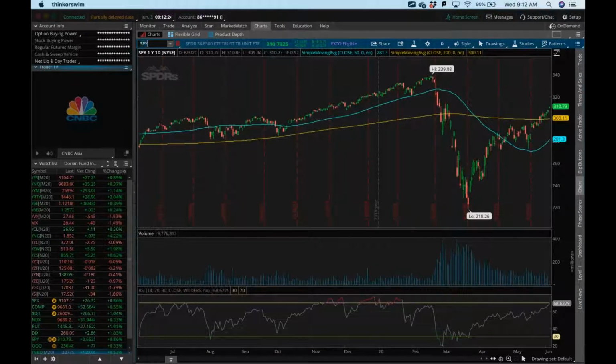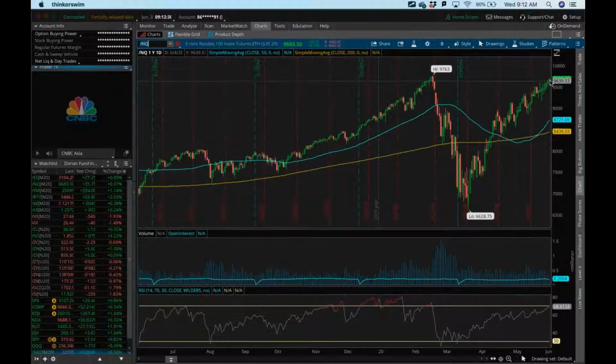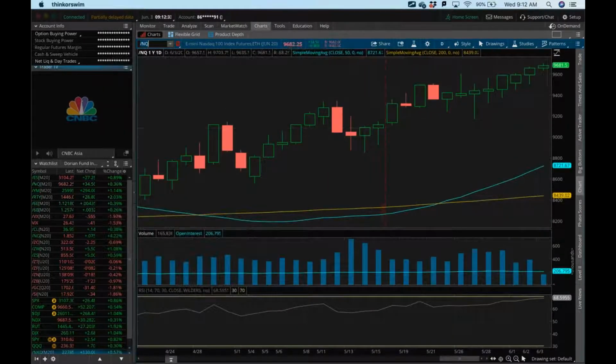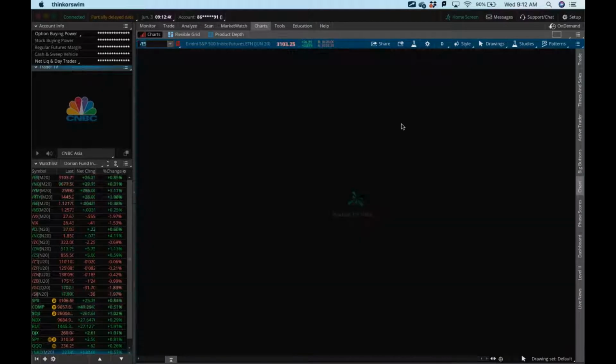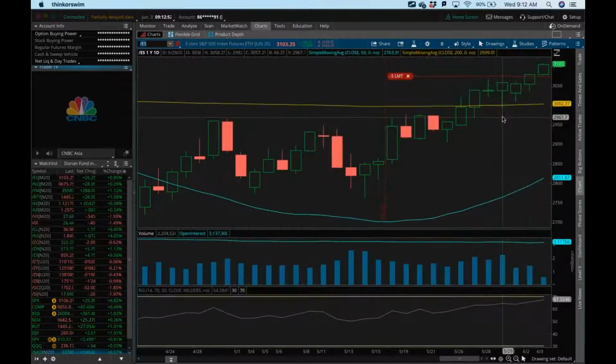I go over here and type in the NASDAQ, click here and drag this, and we have right here 1, 2, 3, 4, 5, 6, 7, 8. This is the 8th straight day that we have gone up, and you'll see that it is pretty much the same for the ES, literally the same.